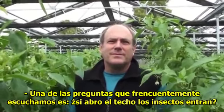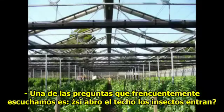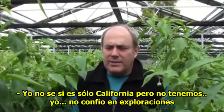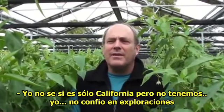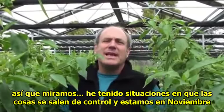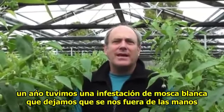One of the other questions we frequently get is, if I open up the roof, won't all the insects come in? What's been your experience regarding insects in comparison to the field and your conventional greenhouse? I don't know if it's just California, but I've really relied on scouting. So we watch. I've had issues where we've let things get out of control. One year we had a whitefly infestation that I let get out of hand.